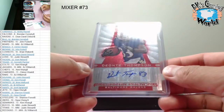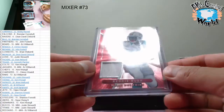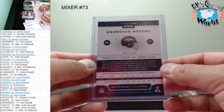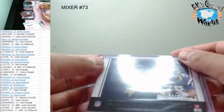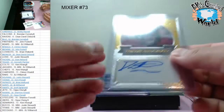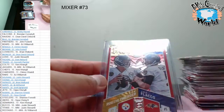We got Deontay Thompson, freshman autograph, 221/290. Got one card patch of Reggie Bush to the Miami Dolphins. You got one card patch of Noah Sean Marino to the Broncos, 267/299. We have a Matt Kalil to Minnesota Viking, gold autograph, 4/25. You got a redemption of Ronnie Hillman to the Broncos. And we have a Damontre Moore to the New York Giants. All right.